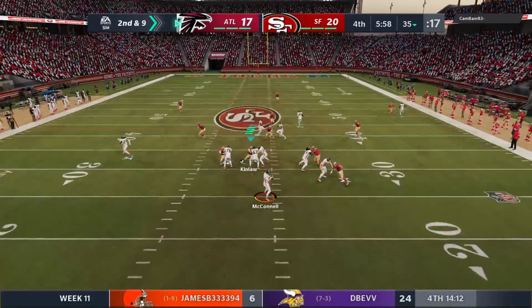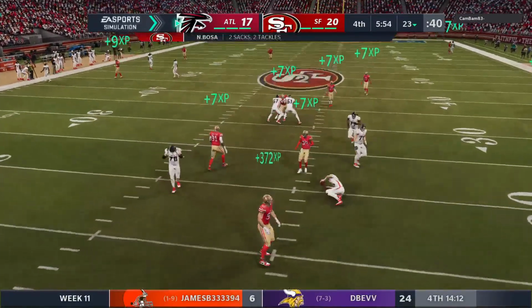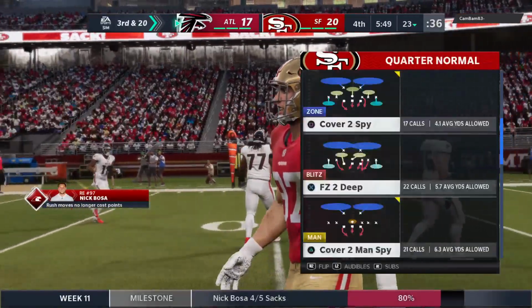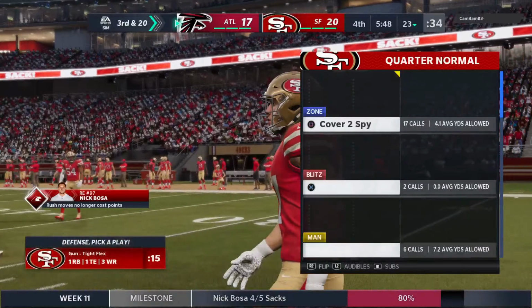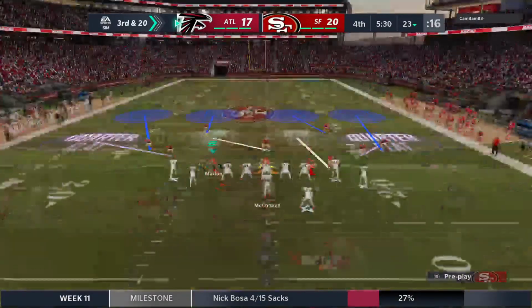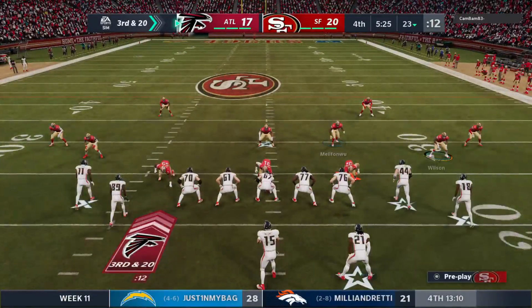And down he goes. The 49ers get there. Nick Bosa picks up his second sack of the afternoon. Boy, he came in off the edge so quickly there. Look out, because that's exactly what was being shouted by the offensive lineman to his quarterback, because he had no chance to block him.